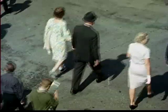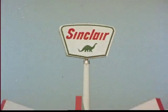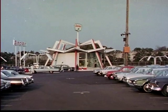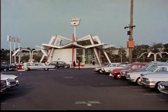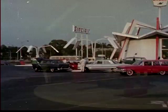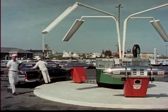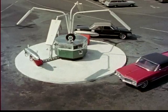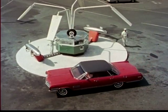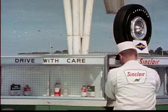But even before leaving the huge parking area and starting on the trip through the fair, a familiar name greets the visitors. And below the name, the most advanced in ultra-modern service stations, designed and built by Sinclair, especially for the World's Fair. The eye-catching circular station is surrounded by 3 circular pump islands. Each island has 2 orbiting satellite gasoline pumps and a central customer service cabinet.